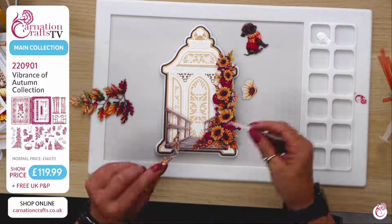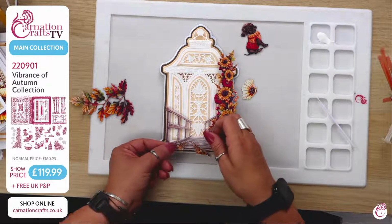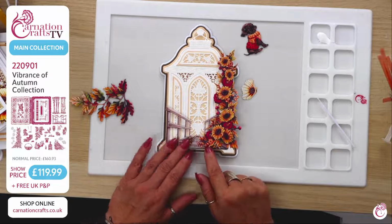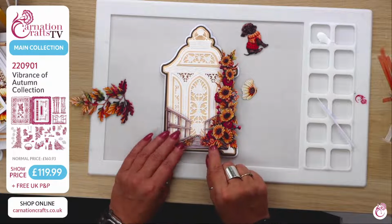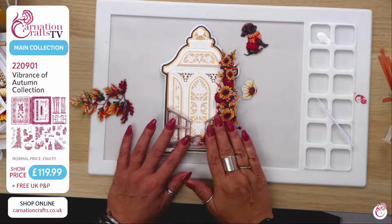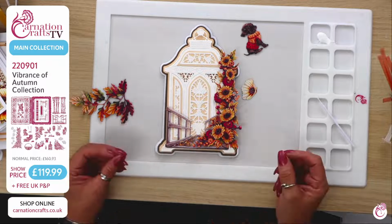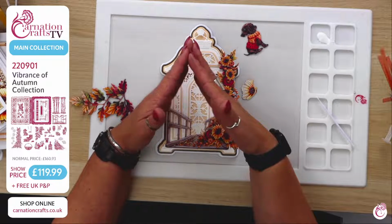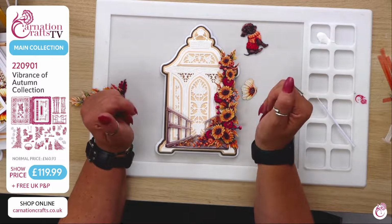So we're just going to take these autumn leaves, place them onto the bridge. If I can grab hold of it, pull it down. Hey up! It's got a mind of its own. Push that down. Look at that. Now we're creating perspective. Now we're creating that vision. That is absolutely going forward. It's so pretty, right? Something about it.